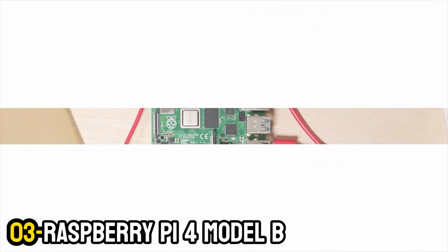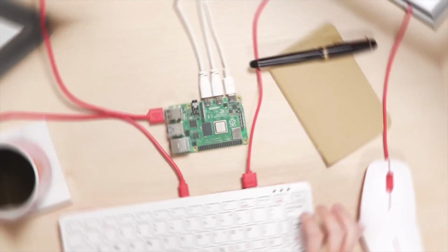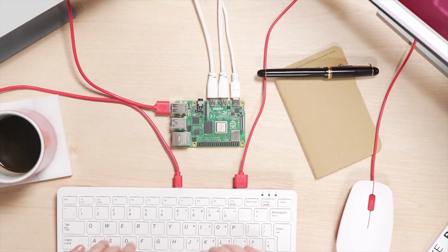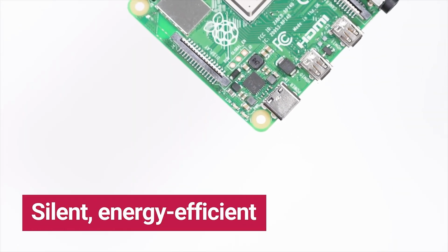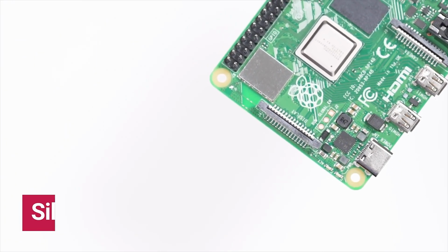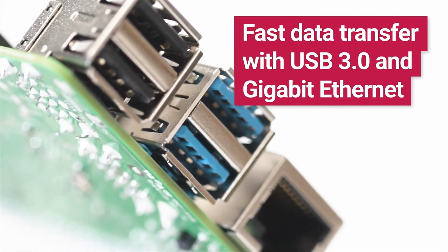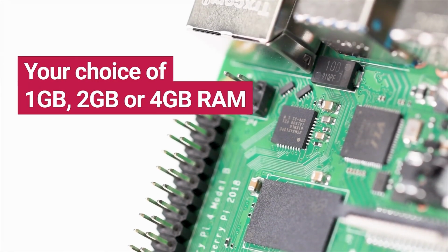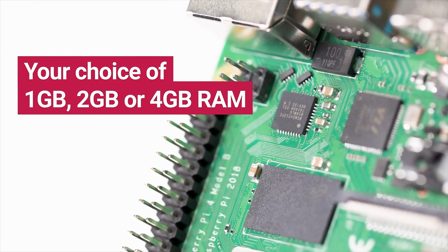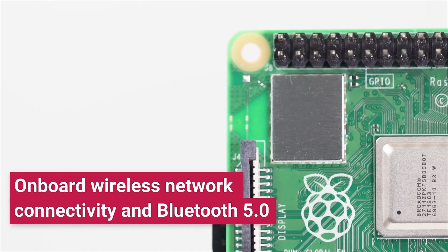Number 3. Raspberry Pi 4 Model B. The Raspberry Pi ushered in a new era of DIY tech, and the latest model, the Raspberry Pi 4 Model B, pushes that to new heights with a more powerful processor, 4K video output, and an improved part selection. This $35 Raspberry Pi 4 Model B offers enormous value for projects ranging from simple to complex, from its enhanced processing and graphics to broad compatibility with older accessories.